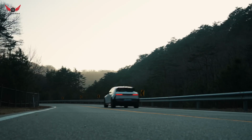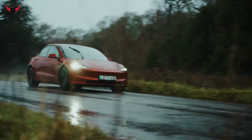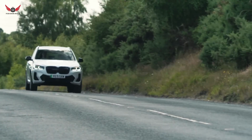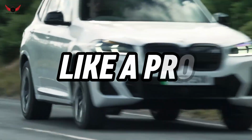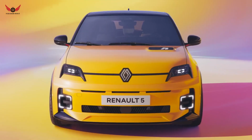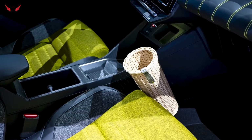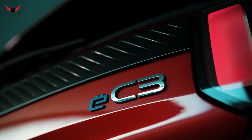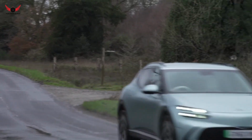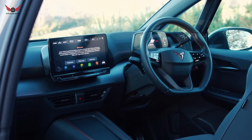Are you tired of watching your fuel gauge drop faster than you can say road trip? What if I told you that you could have a car that sips fuel like a pro and still keeps your maintenance costs low? Sounds too good to be true, right? Well, today we're diving into the best cars for mileage and maintenance. And trust me, you're going to want to know which ones made the cut.